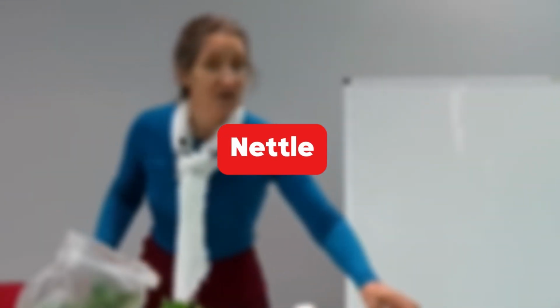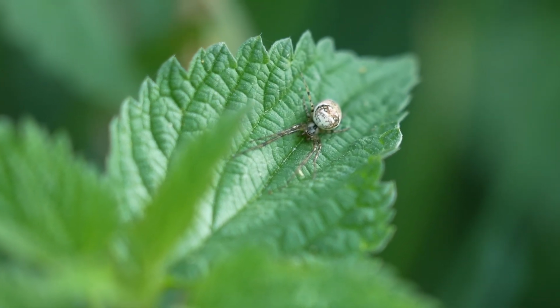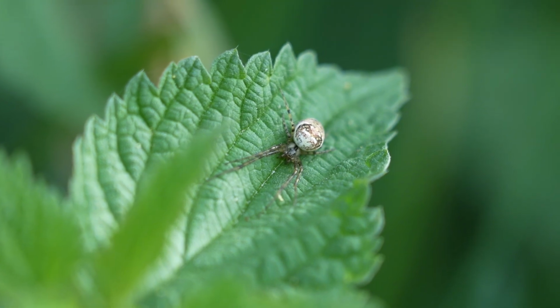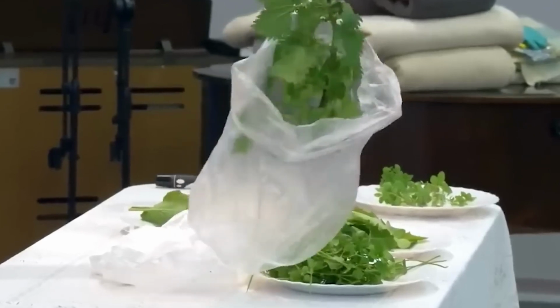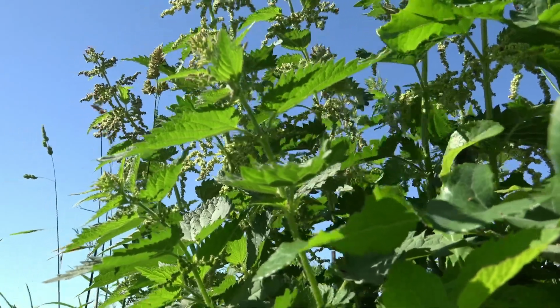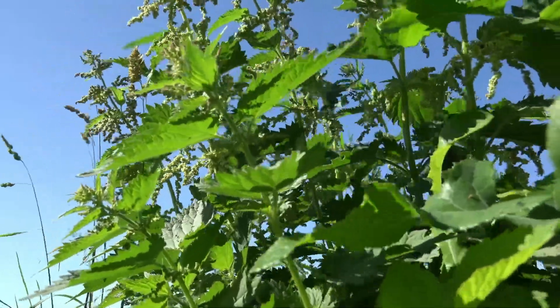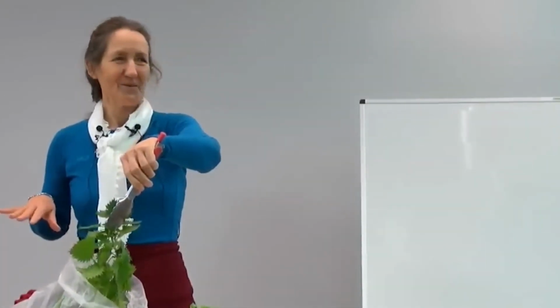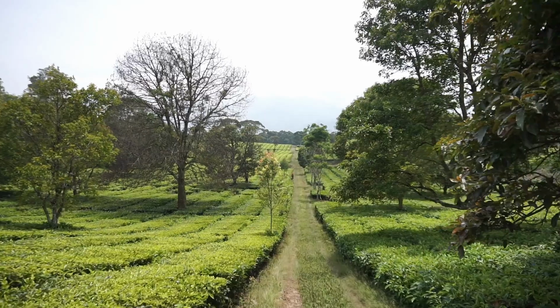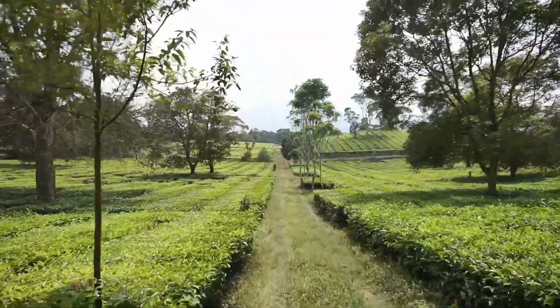So I'm going to start with one that I'm not going to touch. And you'll know why I'm not going to touch it. Because it is stinging nettle. And I found this wonderful specimen this morning. Stinging nettle. Did you know that when Australia was first settled, the English colonies had gardens, and they always had a bed of stinging nettle?